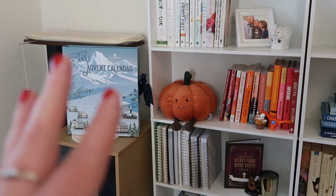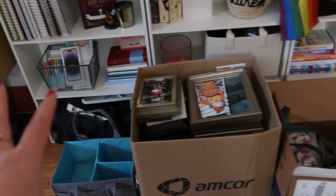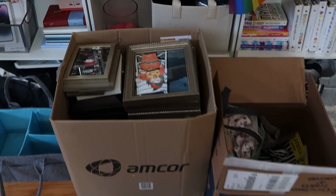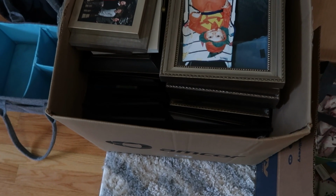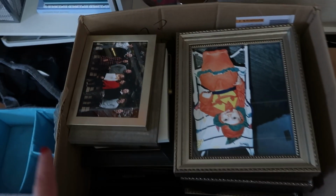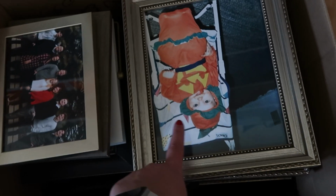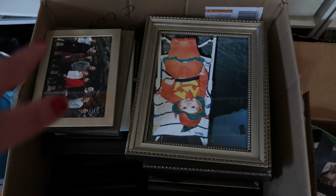Okay, here's the status. I moved the candle advent calendar over to Charlie's tree so that I can make space on my desk. I have reorganized this, but there's still a bunch of boxes in here I have to figure out what I'm going to do with. This is a bunch of picture frames that I just don't know that we have space for in our current apartment. Some of them are from our old apartment, and then some are from my mom that she wasn't using, and I actually use them for decorations for our baby shower with baby pictures of us. So I don't know. That box might just need to go to the storage unit for now.